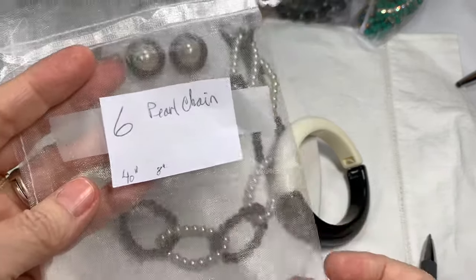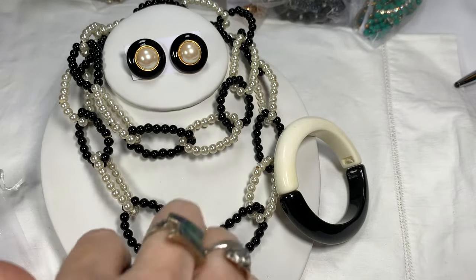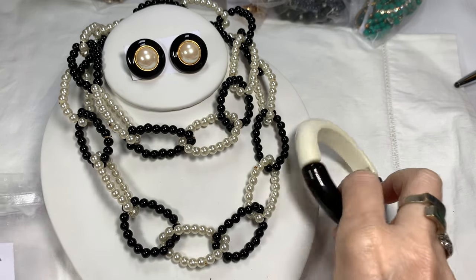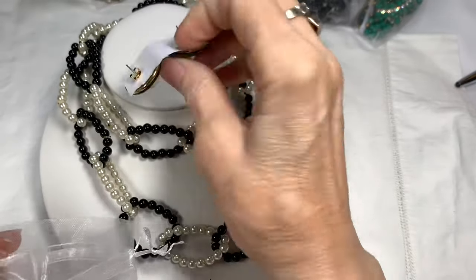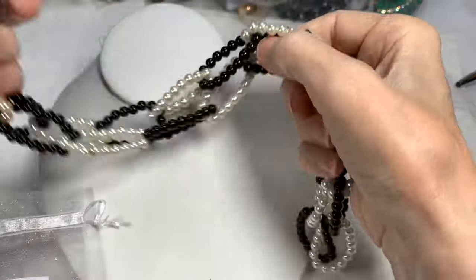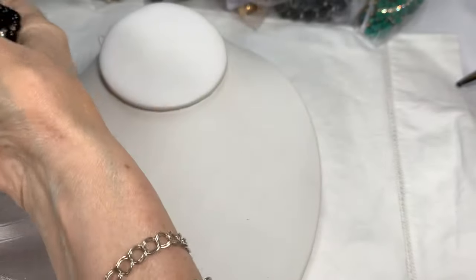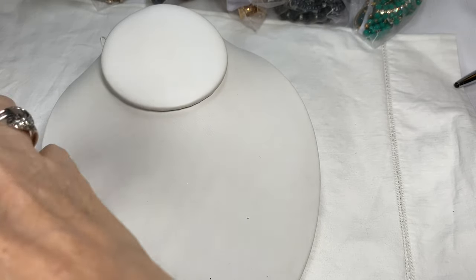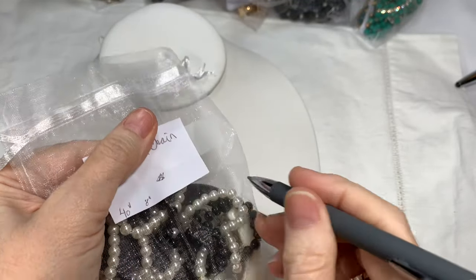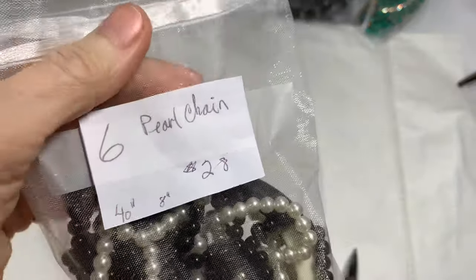That's bag number 6, and I called it Pearl Chain. Again, 40-inch chain, 8-inch bracelet, and lovely glass pearl earrings. So you have glass pearls here and glass pearls there. So let's go with our bracelet and pierced earrings that are buttoned pearl glass. And this very cool. I thought of putting some kind of clip of an earring on it to enhance it, but nothing really improved it. It just looks so cute the way it is. So there you go. And for this one, I'm going to say 28. Okay. Bag 6, pearl chain, 28.